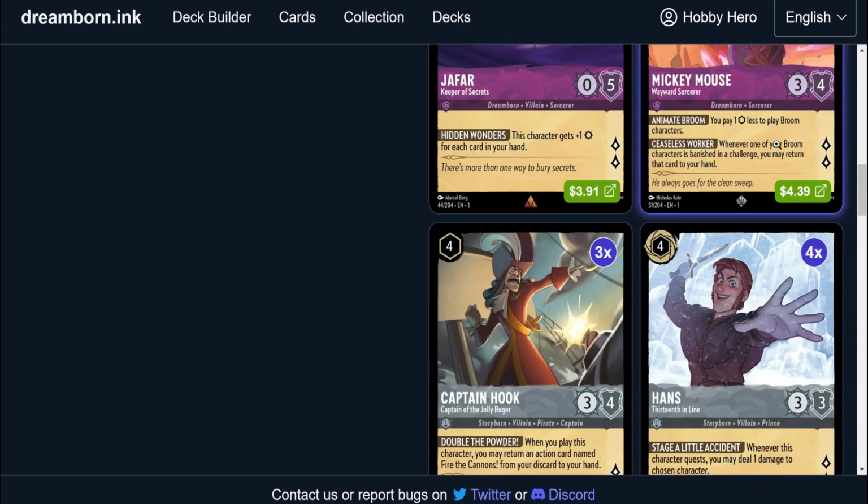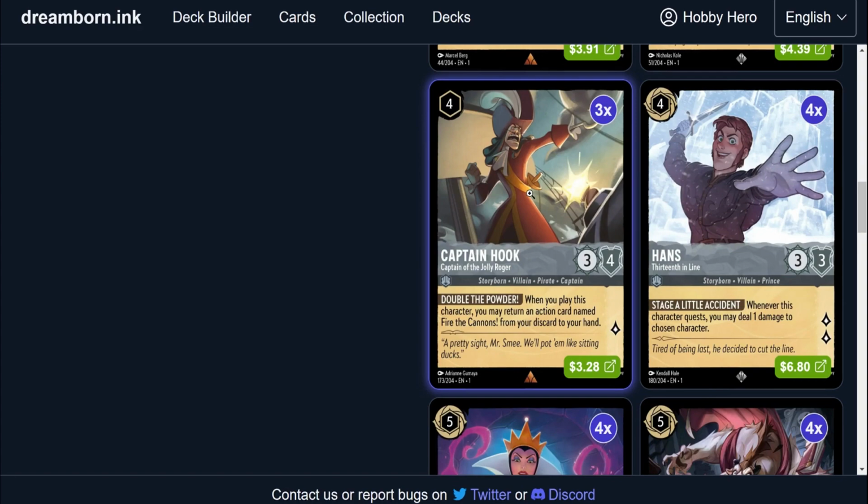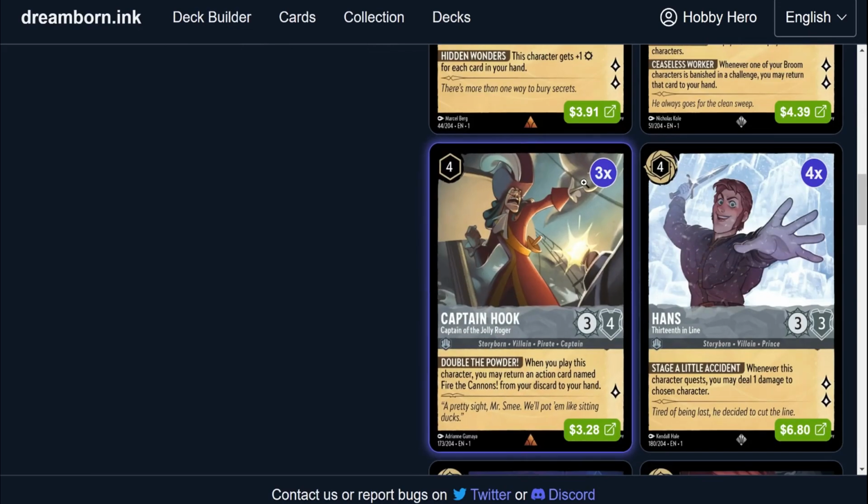Now, what I do find is odd is he elected to go the Captain Hook and Fire the Cannons route. And if you noticed in the 3-drop spot, we have no Rafikis. So I'm guessing just with those additional cards added in here, he didn't have room for any more uninkables, and Rafiki got the cut. It's hard to say what I think is going to be better over the long haul. Now, obviously, this is a 7-card package he has in here. He's got 4 Fire the Cannons as well, versus I think I'm running 3 Rafikis right now for that aggro matchup.